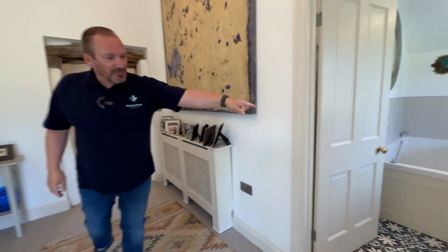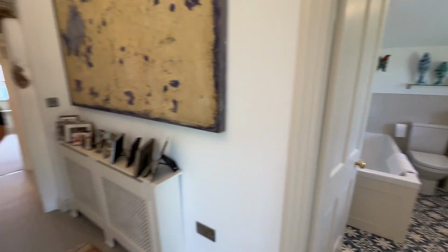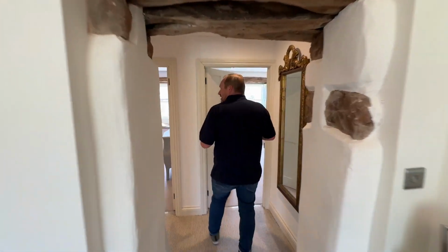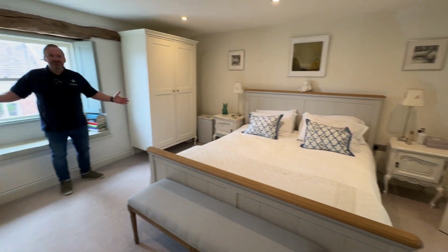But I'm just going to get the cameraman to show you what a great bathroom. Fantastic tiles and excellent attention to detail. So we have 3 bedrooms on this floor, and I think we'll probably start off with this master bedroom, because we got a beautiful big room.